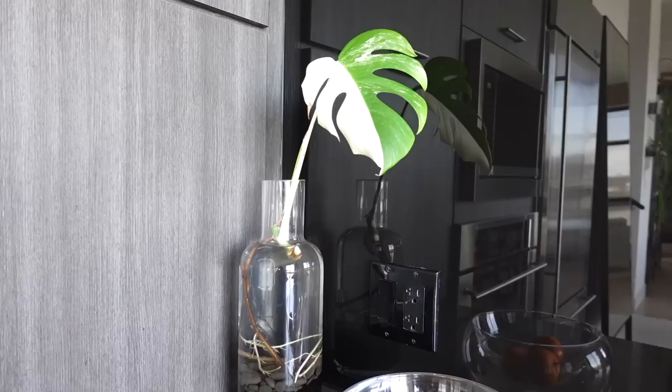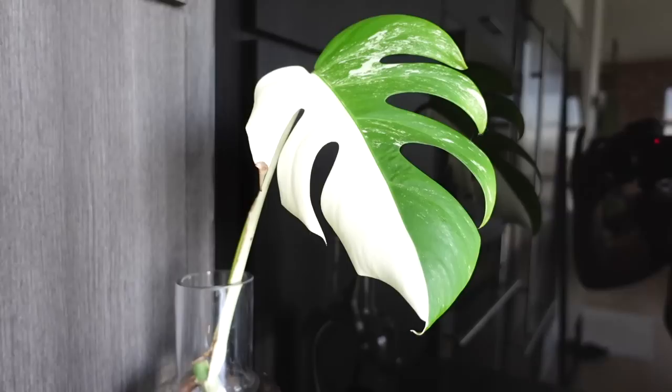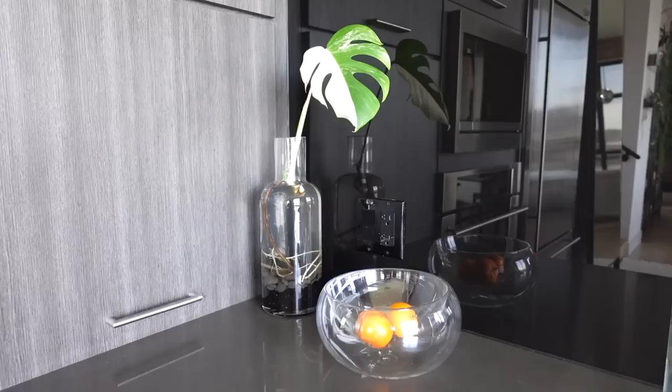And then finally, the plants here kind of always change. I'm not 100% happy with this, but I just put it in here for now. I just have a single elbow that is just in water, living in the kitchen. I definitely will change this out probably right after this video, but this is where it's living for now.